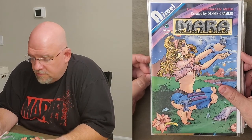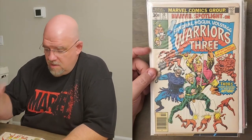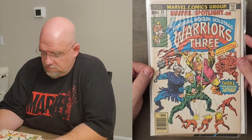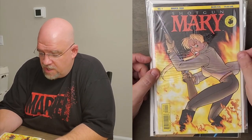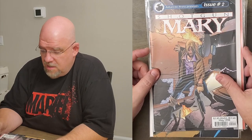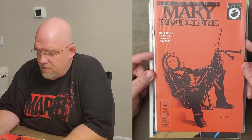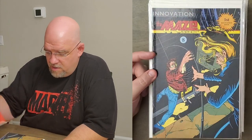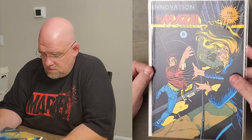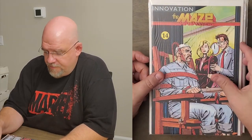Mera of the Celts, four of four from Eros. Warriors, Marvel Spotlight on Warriors 3, number 30. Shotgun Mary, number 1, from Antarctic. Number 2. Shotgun Mary, Blood and Lore, number 1 of 4. The Maze, number 1 from Innovation. Number 12. Number 14.